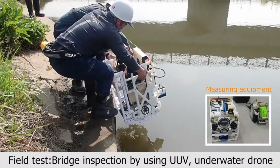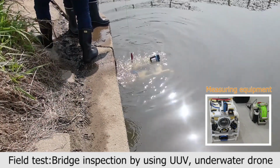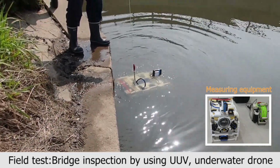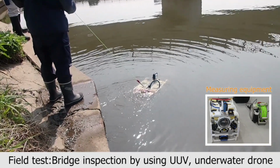Bridge inspection by using UUV, underwater drone. This test is to check the operationability of the UUV in the bridge inspection work for scouring around the bridge piers.